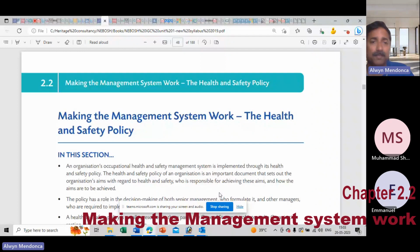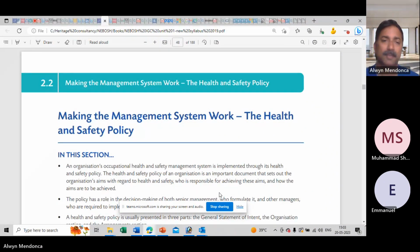Lesson 2 of chapter 2, making the management system work. So we have a management system, plan, do, check, act, but what does it actually cover? How does the management system work?